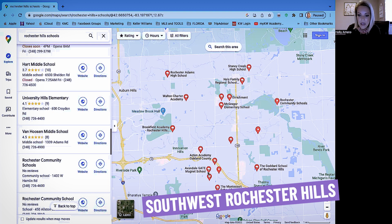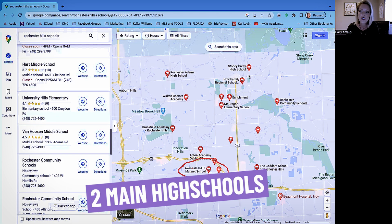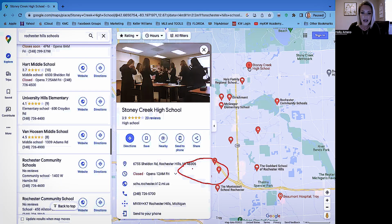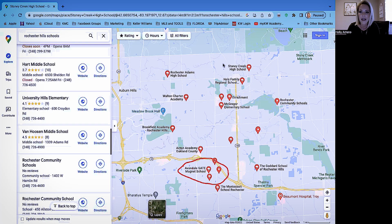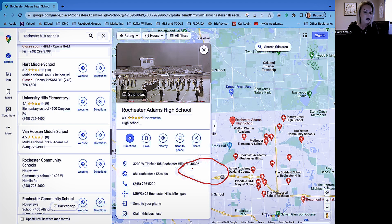So actually down here in this area, we're looking at Avondale schools. That's the only one that's different. But when you're looking at the two main high schools, we have Stony Creek High School here on Sheldon Road, and you also have Rochester Adams. And these are, like I said, great opportunities for education.